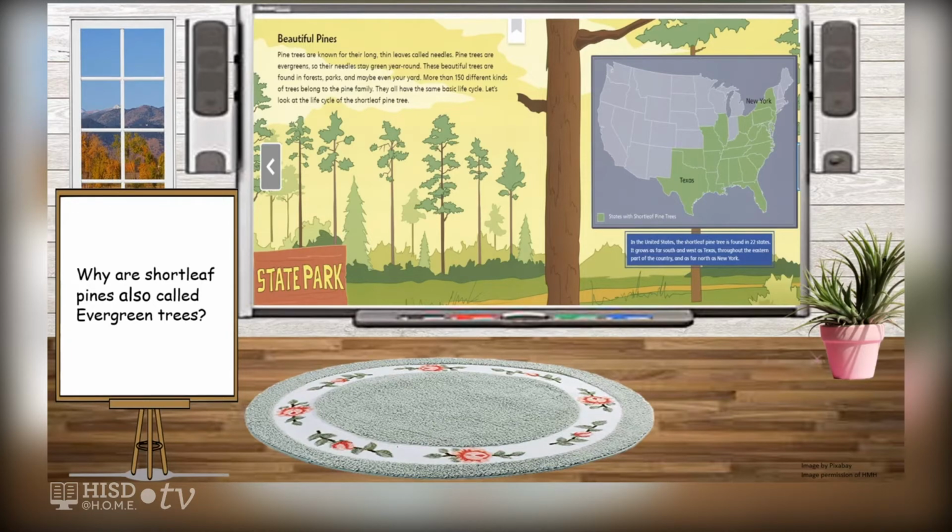Why are the shortleaf pines also called evergreen trees? I'll give you a moment to think about that. That's correct. It's because their needles stay green all year round.